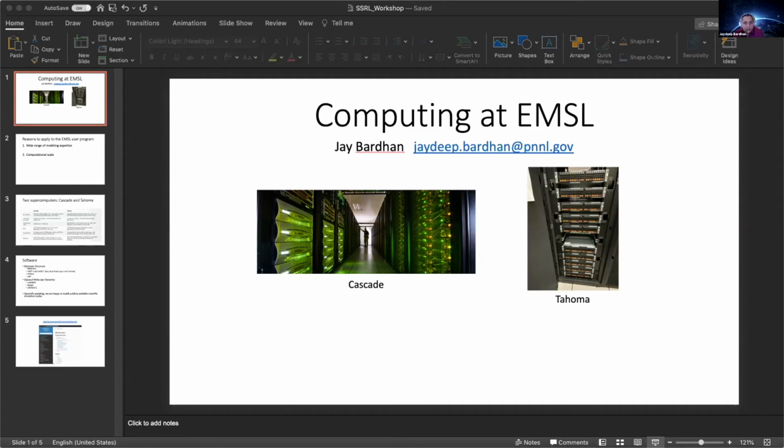Really, I wanted to highlight 2 big reasons to apply to the EMSL user program and our enthusiasm for the workshop today. One, as you've seen from a number of EMSL and PNNL staff, we have a wide range of modeling expertise, well beyond setting up and running cutting edge simulations. We are experts in thinking about what kinds of computational experiments are possible, feasible, as well as sheer computational scale. A number of folks highlighted an interest in running larger simulations, whether in memory or simply in CPU, GPU compute horsepower, and we have plenty of that.